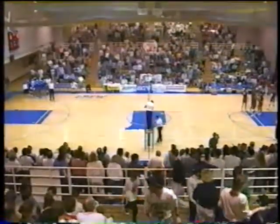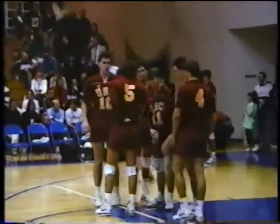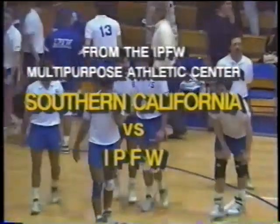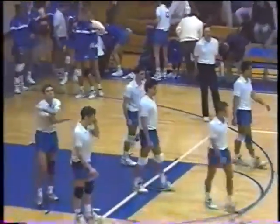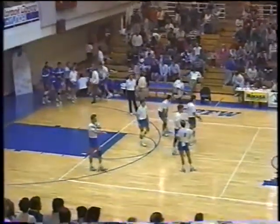Welcome back, ladies and gentlemen. We're at the Mastodon at the IPFW campus, and we're in Game 3 of our championship match of the Fort Wayne National Bank Pepsi Invitational. The University of Southern California versus the IPFW Mastodons. USC taking games 1 and 2 by the scores of 15-7, 15-10.